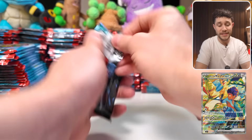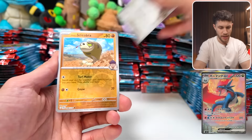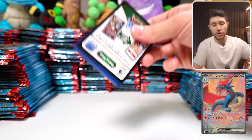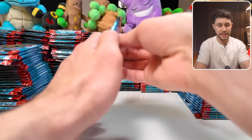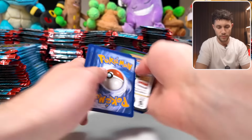Mimikyu. Then we've got the Hops Zacian EX, really, really cool partner special illustration rare. And then Salamence, which, in my opinion, is one of the cooler Pokemon. I'm a huge Dragon-type Pokemon person. So Salamence EX SAR is a must-get for me out of Journey Together. So we'll be going for that.